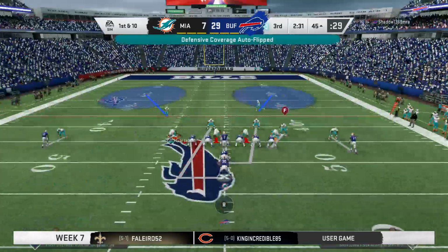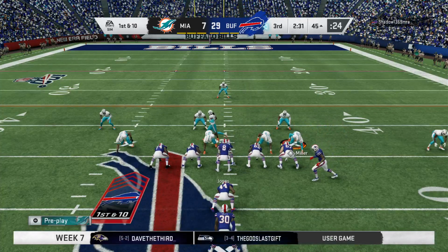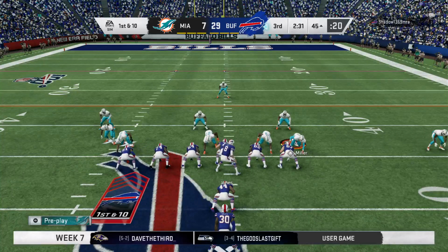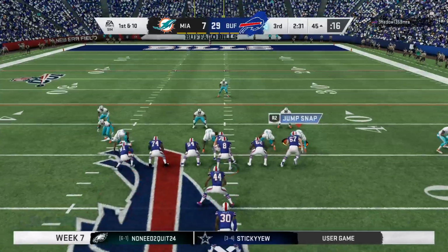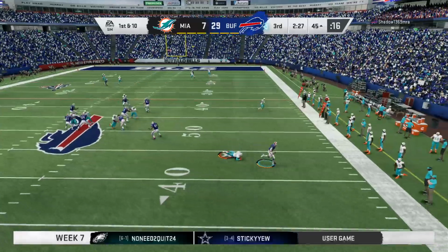Ready? 15 line. 15 line. All right, here we go. Let's go, D, let's go. Hey, let's get there. Watch the eye. Defense. Defense. Here's Jones on 1st and 10.